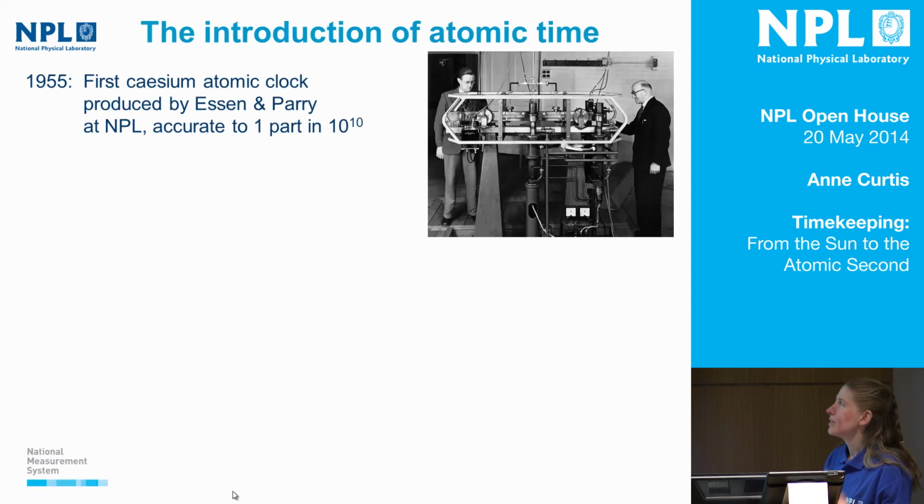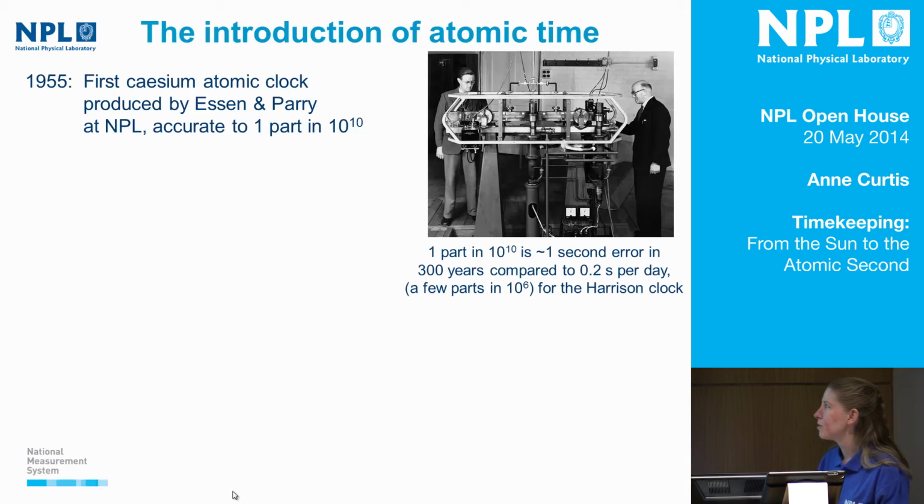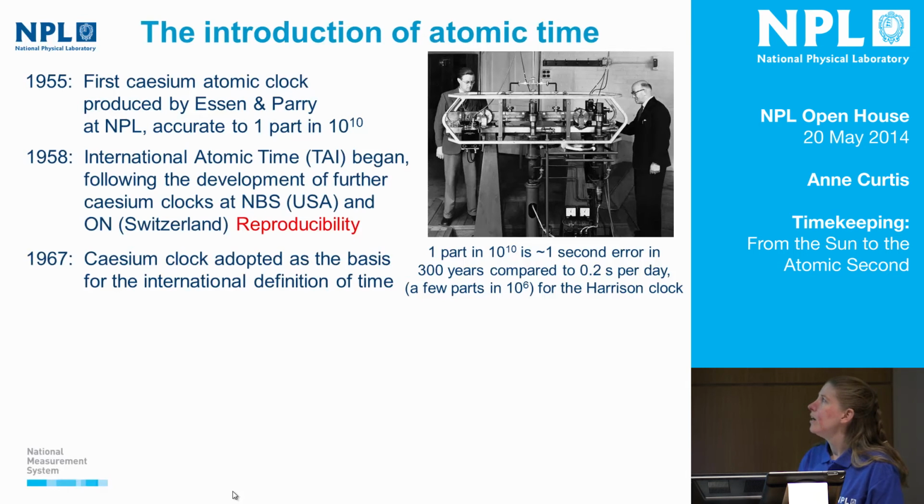And the first cesium atomic clocks were produced at NPL in the 50s, and they were accurate to a part in 10 to the 10th. Now, to compare that to the clocks we've been talking about, that's as if you ran your cesium clock for 300 years, and it only had an error of about 1 second. And that's comparing this 0.2 seconds per day of this kind of best navigational clock before that.